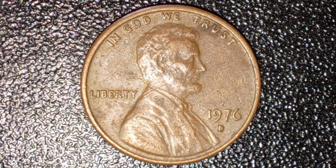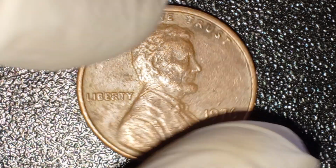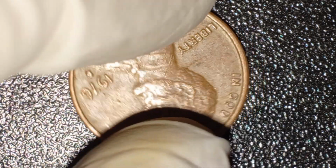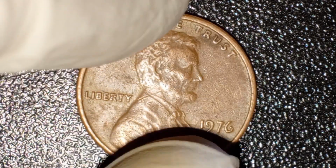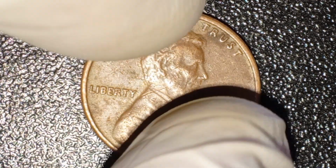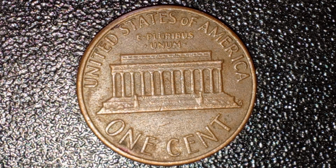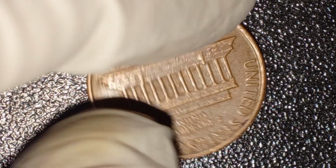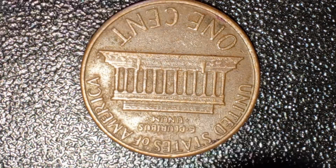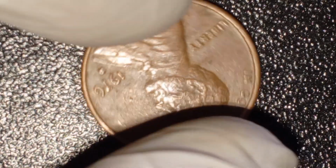What makes the 1970 Lincoln penny valuable? Several factors can make a 1970 Lincoln penny worth a lot more than face value. These include condition, rarity, and errors or varieties. Condition and grading. Uncirculated condition: coins that haven't been used in circulation and retain their original mint luster are highly desirable. These can be worth $5 to $50. High grades: coins graded MS65 or higher by professional grading services like PCGS or NGC can sell for $100 or more. The highest known grades, like MS67 or MS68, can command prices in the thousands.